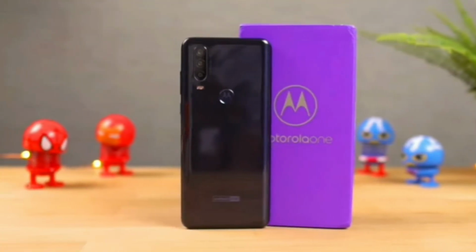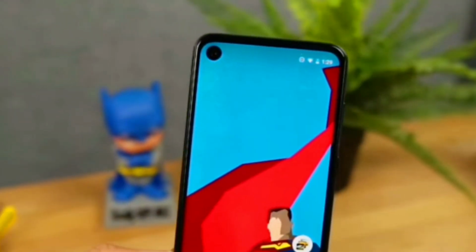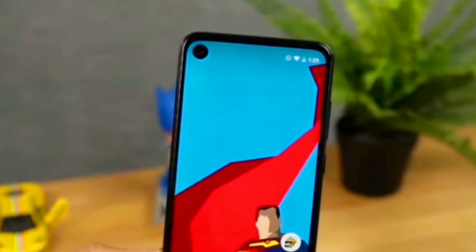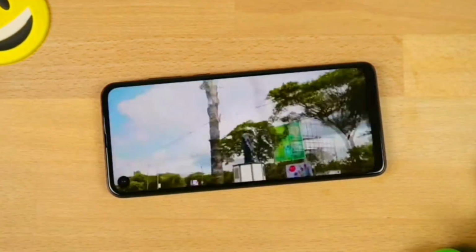Now let's talk about the performance, the processor and the battery. First of all, the performance in this smartphone is one of the best you can get under 10,000 rupees, because at the time of buying the Moto One Action, I got it at just about 10,000 rupees. I mean 10,500. So what am I getting at that price?